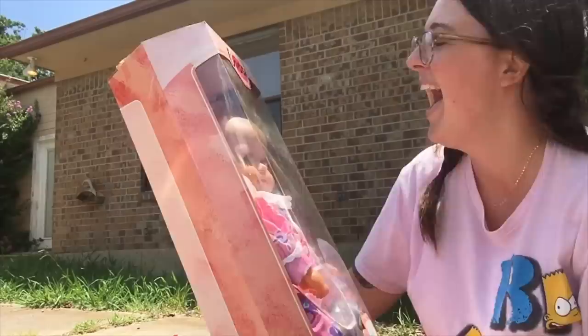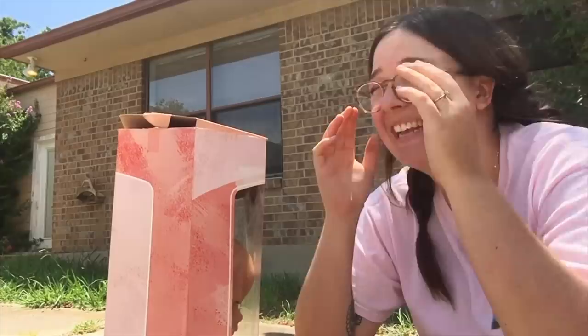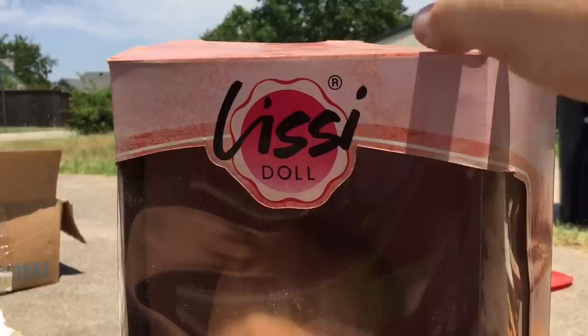Oh my gosh. Oh shoot, that creeped me out so much. It opens and closes its eyes. Oh my gosh, look at this. And here, let me move it into the shade. I think that might help. See how it went to sleep, and then whenever you pick it up, its eyes open.